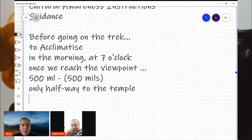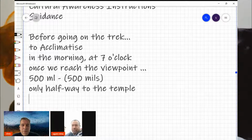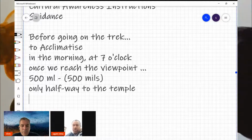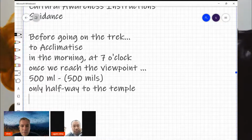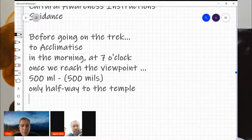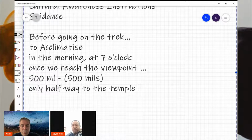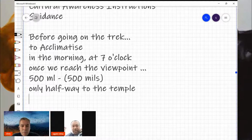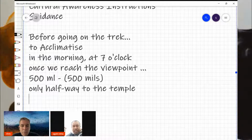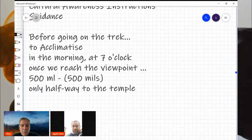So tomorrow after breakfast at 8, we'll move from the hotel. At 8:15, we'll be at the base, and you can use the restroom or toilet, and then we'll continue our hiking towards the temple. After 1 hour, 20 minutes, we'll be at the cafeteria. If you'd like to have coffee, tea, or anything else, or want to refill your water, you can do it at the cafeteria.